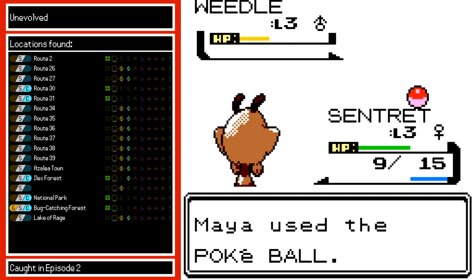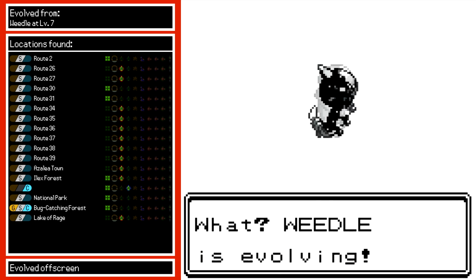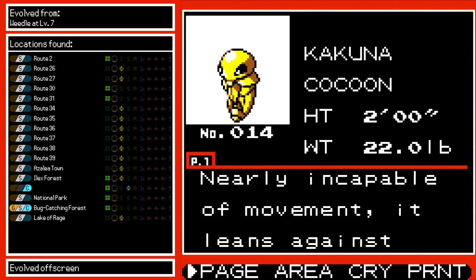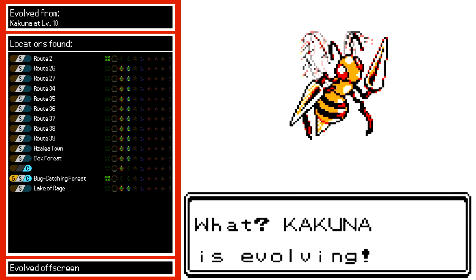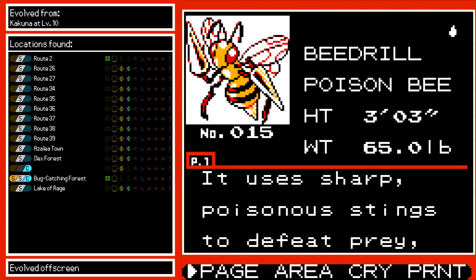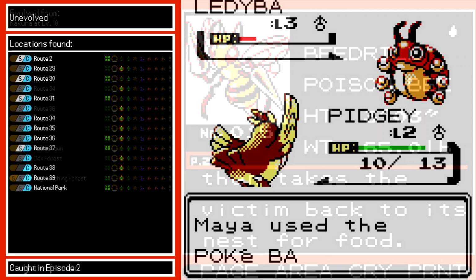Weedle, the hairy bug Pokemon. The barb on the top of its head secretes a strong poison. It uses this toxic barb to protect itself. Kakuna, the cocoon Pokemon. Nearly incapable of movement, it leans against stout trees while waiting for its evolution. Beedrill, the poison bee Pokemon. It uses sharp poisonous stings to defeat prey, then takes the victim back to its nest for food.